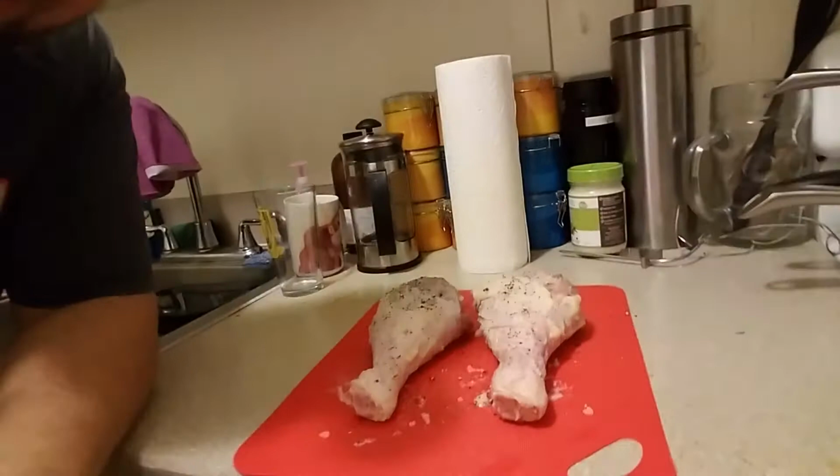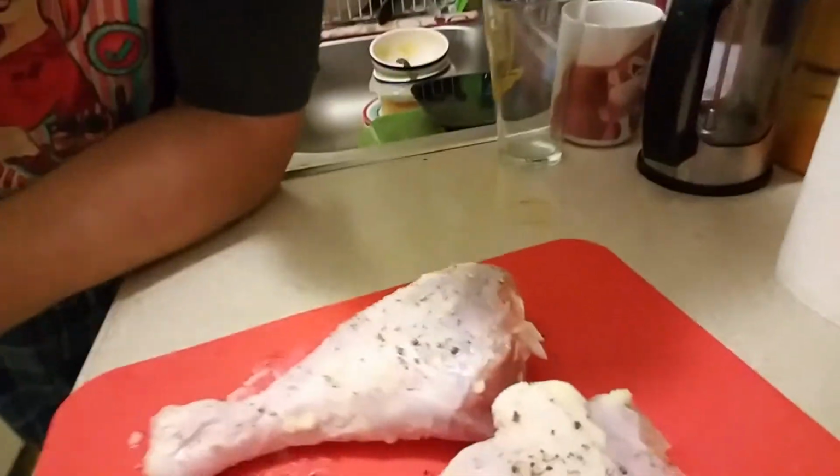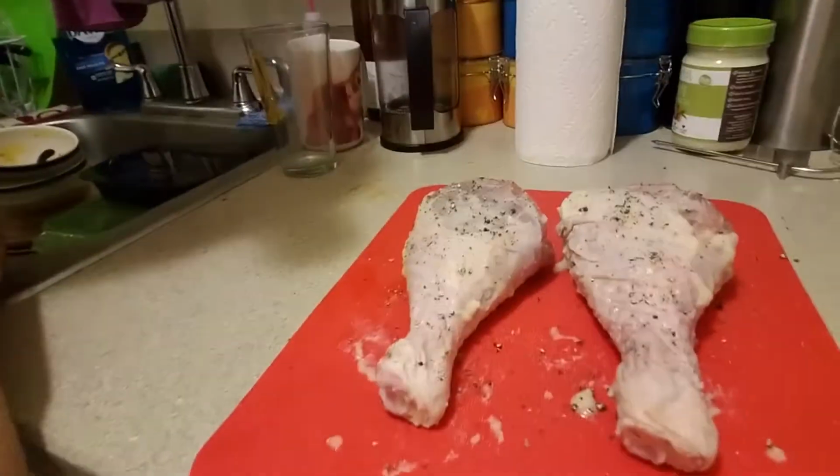As you can see, those are some big old turkey legs. I've got them slathered in some clarified butter and some salt and pepper. And those are gonna get roasted in the oven. I'm really excited about this. So we'll see how those turn out.